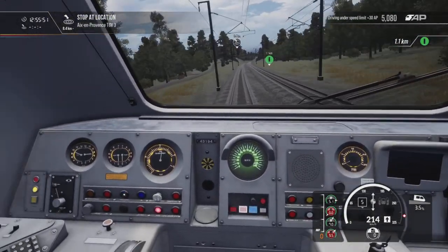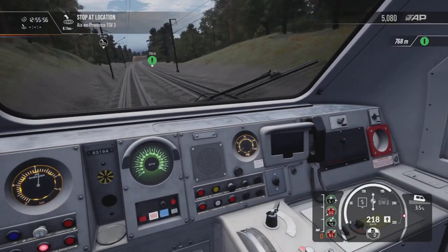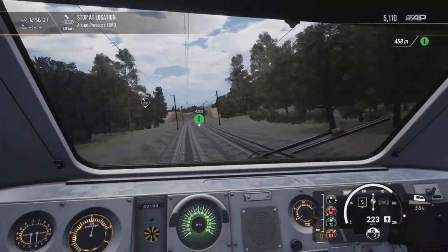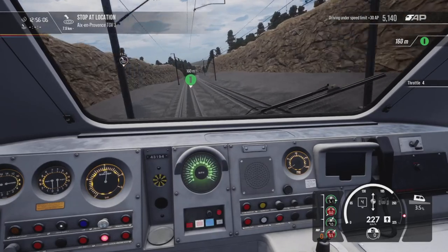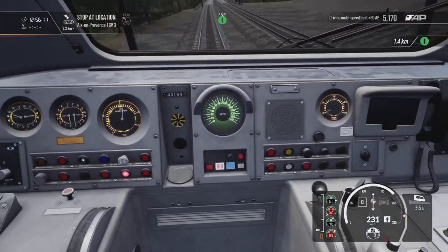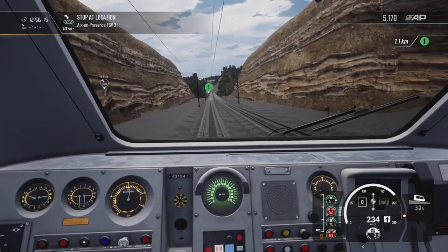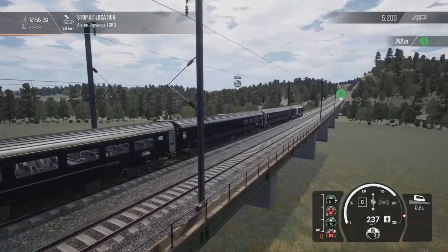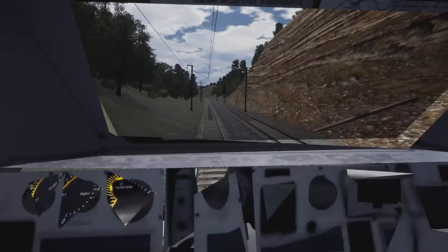I may have screwed up the times here. See what happens when we get to Aix-en-Provence. We may not even get to Marseille. Oh, it's going to be good, isn't it? Yeah, I think it's cut out because we've gone over a speed limit. Look, gone over to 140. Let's see what it looks like. Oh, yeah! Look at the speed! That's cool.